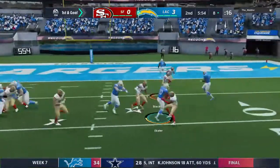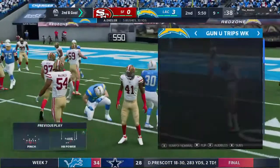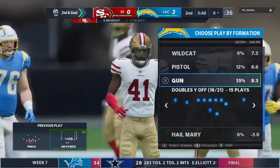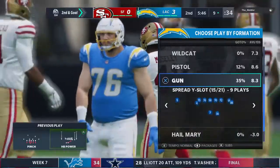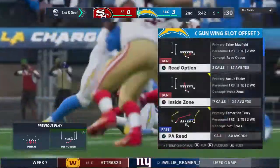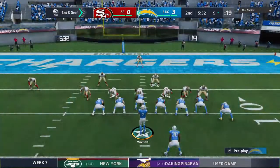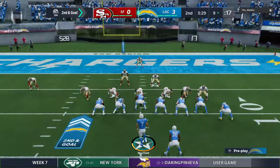Out of the gun, Eckler running it. And they'll be driven back here, losing yardage to the 9. That's going to go as a loss of a yard, and it'll be 2nd down. Tackling's obviously critical down near the goal line. That was great work there to make the hit behind the line and make sure he doesn't get any further. Did a really nice job wrapping up and not letting him loose.